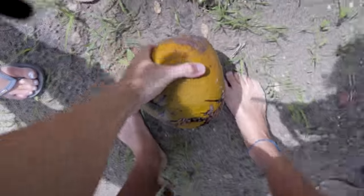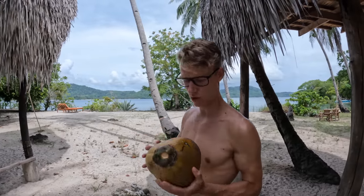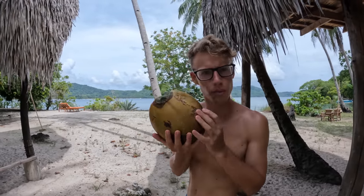Should we try and open this? Yeah. Let's actually do that. I think there's some stuff in there, probably. There's definitely coconut water in there. Yeah! Sick. So let's try and open this coconut. I'm not sure, we're probably gonna get a rock or something. Oh, it feels so warm, it must have been in the sun.